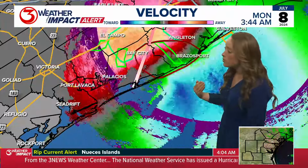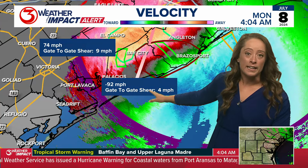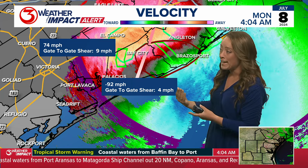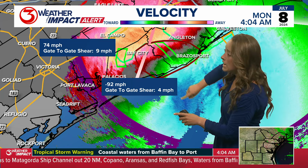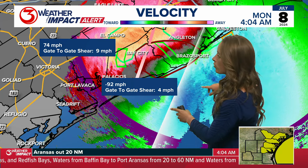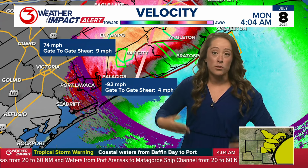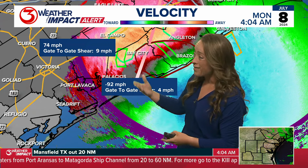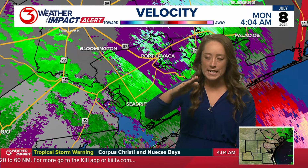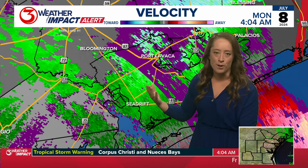So while the strongest winds, of course, are right around the eye wall, we're getting some radar indicated. Now this is higher up in the storm, not down at the surface, but radar indicated winds of 92 miles per hour on the stronger side of the storm, that eastern side, whereas the western side is showing roughly 74 mile per hour wind, which is still Category 1. And that likely translates more to gusts since it is higher up in the atmosphere, because the radar scans going up into the storm. If it stayed at the surface level, it would run into the ground essentially.